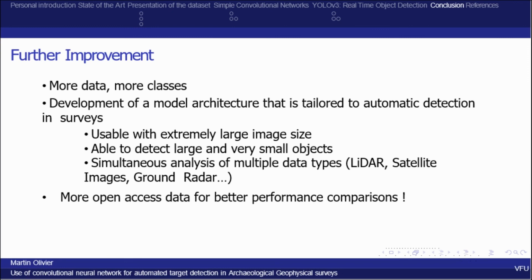And of course, something that I would also like to see is more open access data for better performance comparison, because it doesn't really make sense to compare models when it's not on the same datasets.